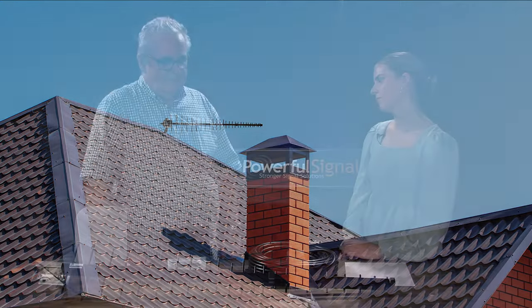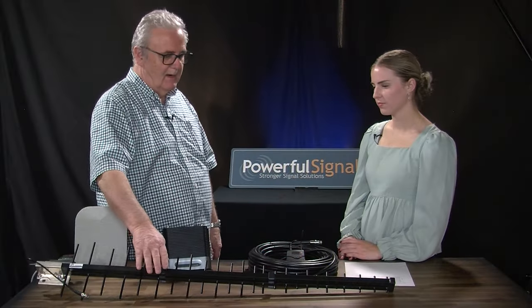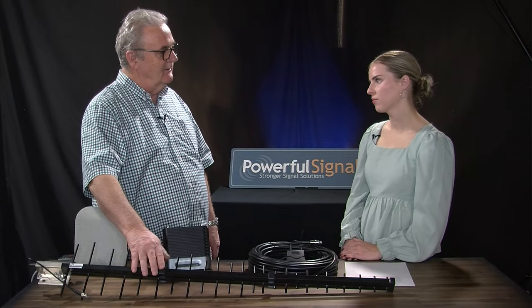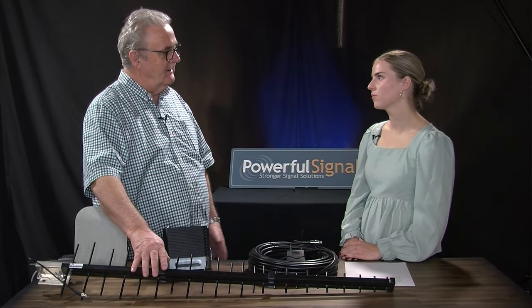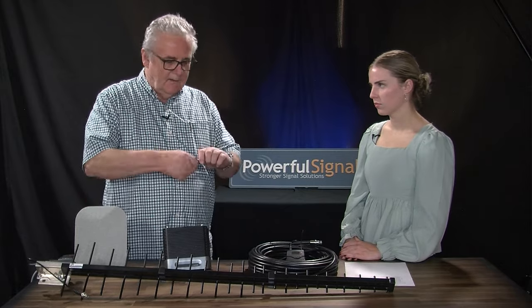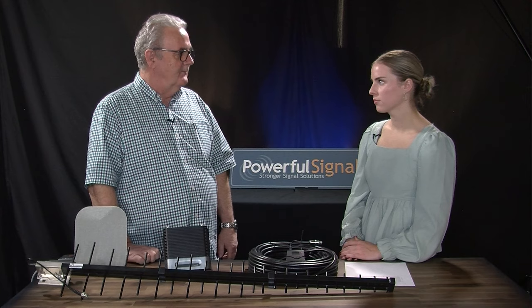Was it hard to install and maintain this product? Not really, but you do have to put the antenna up on the roof. We provide mounts and brackets and things like that for that to happen. So somebody has got to mount this antenna on the roof. That's probably the most difficult thing. The cable and the amplifiers and the antennas, they just are hand connected without any tools.